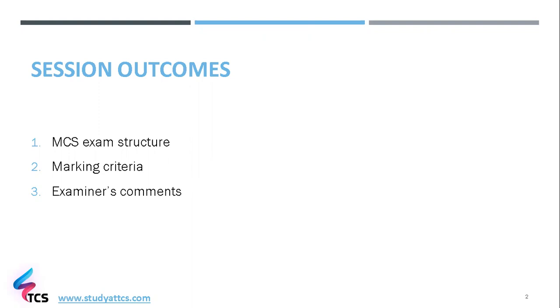And as part of the third area of this session, I will be taking you through examiner's comments, because as I told you earlier, it's of utmost importance that you understand what the examiner requires out of you. And after each case study session, the examiner publicizes an examiner's report. And in that, the examiner highlights what a typical student should do or should get right to make sure that they can easily pass the management case study examination. So that's the third part. And at the very end of today's session, I will be opening up the forum for a Q&A session.